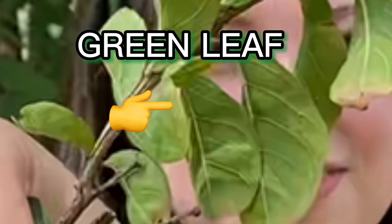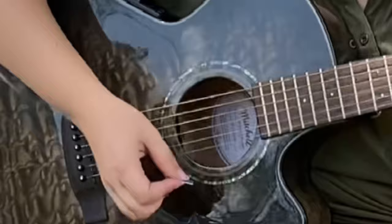What else starts with the letter G? A guitar. Guitar. Let's play the guitar. Guitar starts with G. I'm strumming it with glee. Guitar starts with G. G, G, G, G.